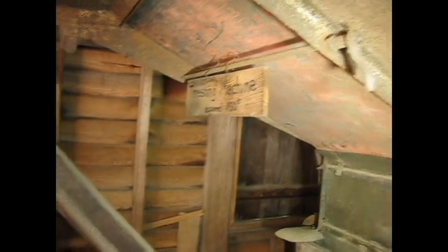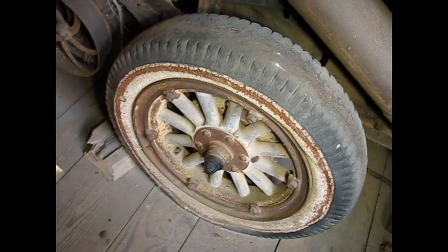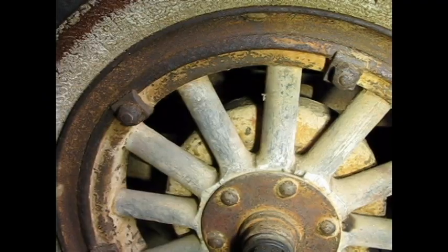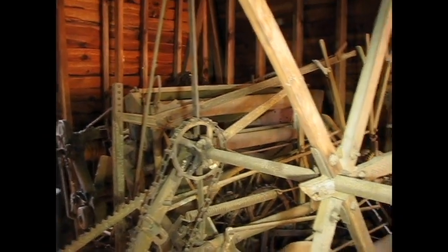Old threshing machine acquired in the 1930s. So he did not build this, he acquired this, but still, looks like he did pretty well for himself for back in the day. Had a lot going on here. Look at those old tires and rims. Oh my God, those are old. And if I'm not mistaken, that's wood. That's a wood rim on a metal band. That's old. Wow. Reaper and binder. That is too cool.